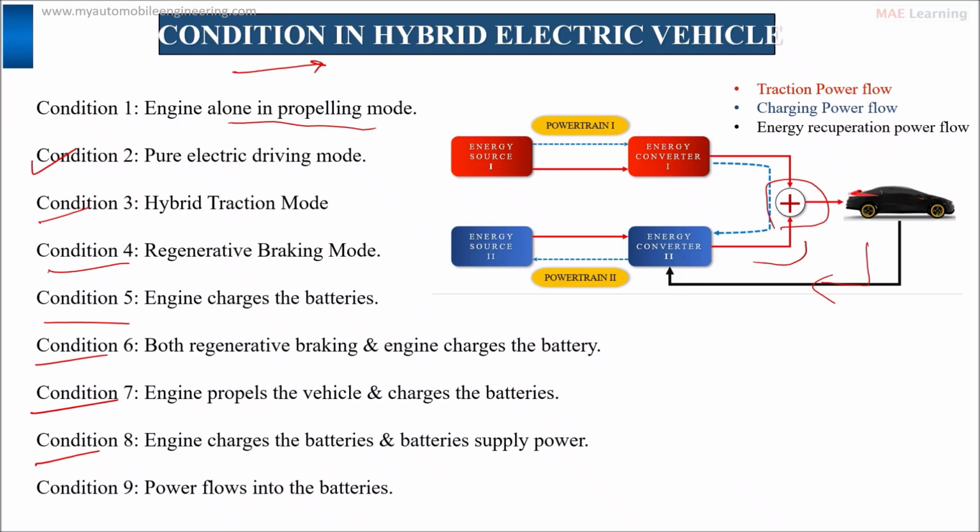Okay, now the last condition is power flow into the batteries. So any power which is not used by the motor is sent back to the battery. This is the pure charging mode and can happen via the engine or regenerative braking. So we need to ensure the battery stays topped up.